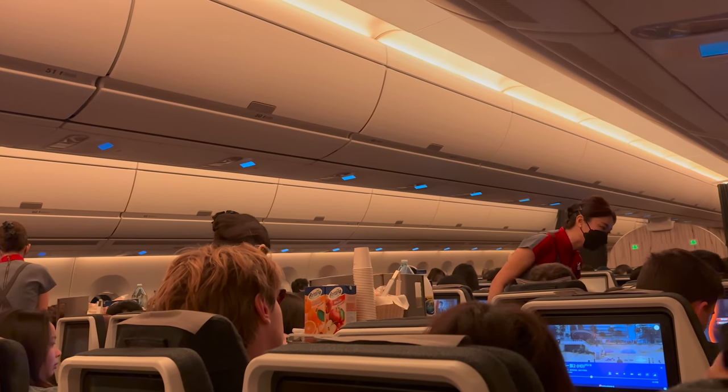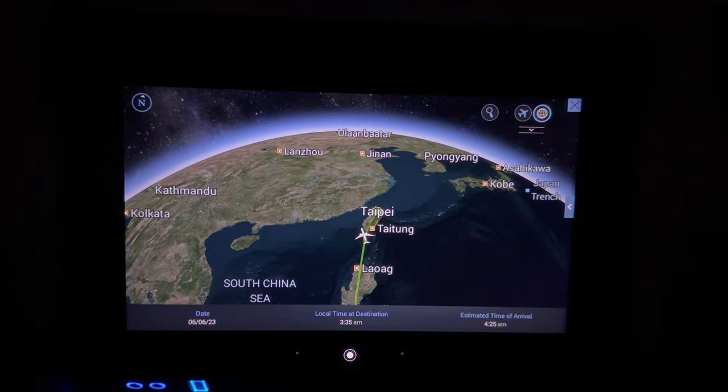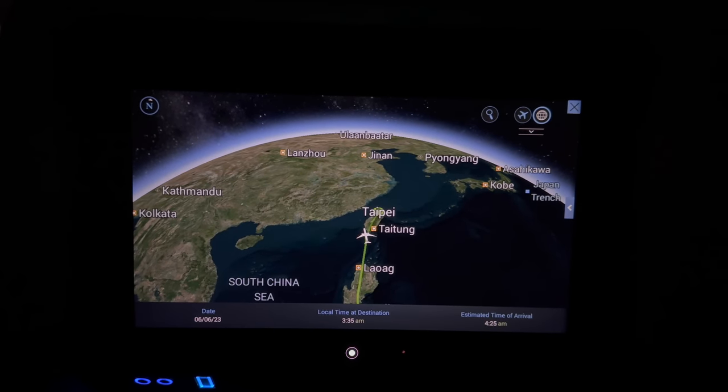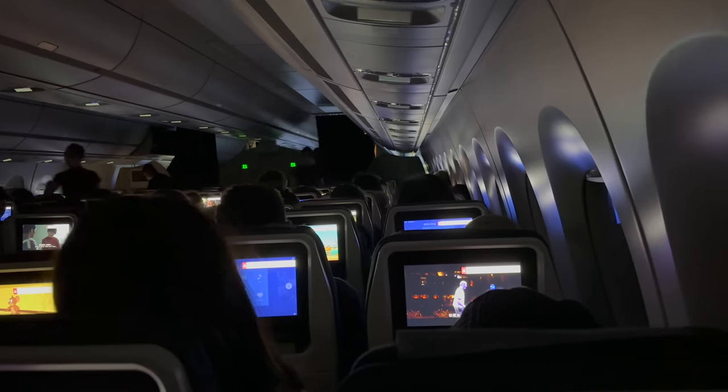Regular breakfast service begins shortly. Your options are pork noodles or chicken and egg. We're now flying over the south of Taiwan, commencing our descent shortly.